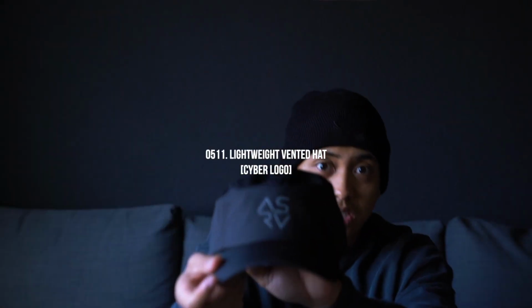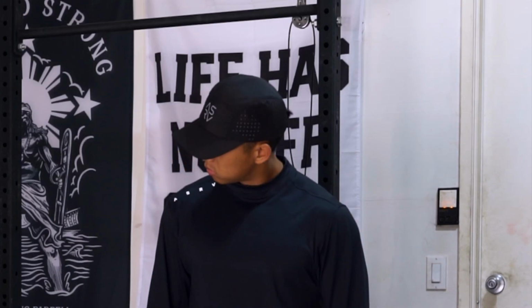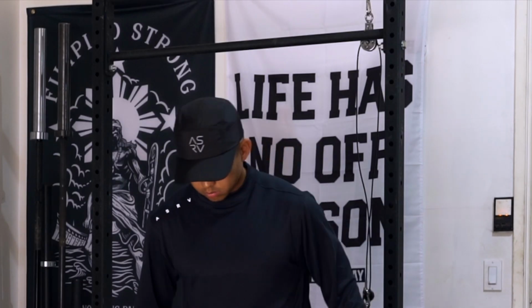And the first thing off, you guys know me and how I like my lids. This is going to be the perforated sports cap. This is a running hat. Super lightweight compared to the other hats that they have on the website. This definitely feels like a running hat.